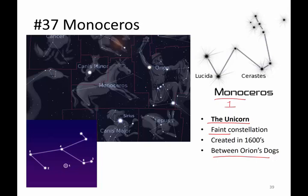Here's our good friend Orion. Here is Canis Minor with Procyon, and here is Sirius, the brightest star in the night sky, and between them is Monoceros. Don't hurt yourself if you can't see this one when you go out and look at night, because all of the stars in Monoceros are relatively dim. But if you use your imagination a little bit, you kind of get a unicorn shape out of it.